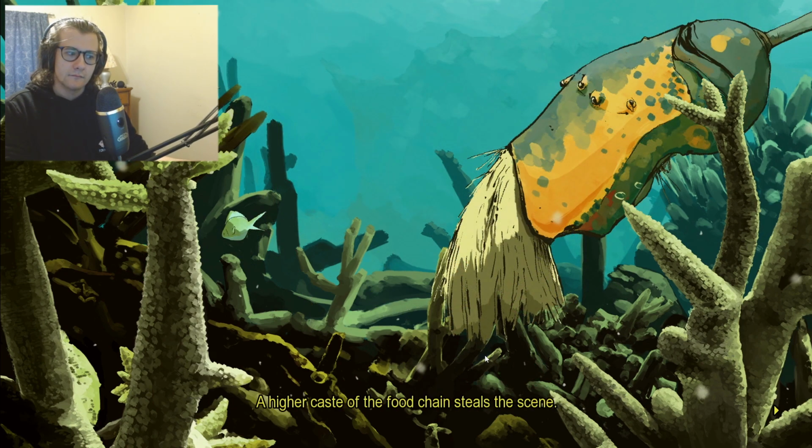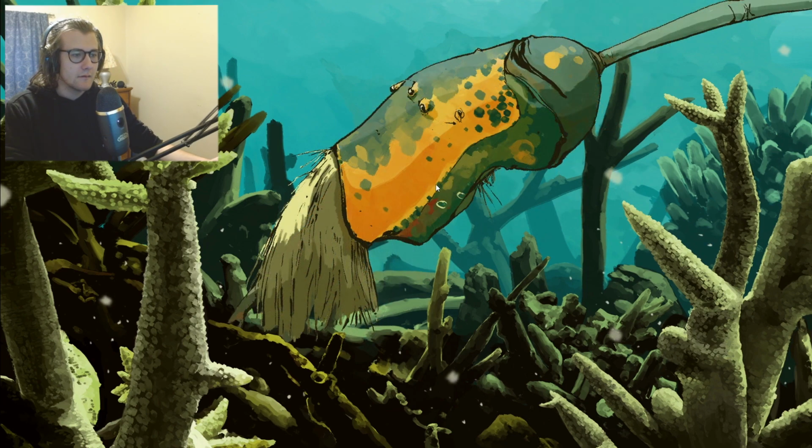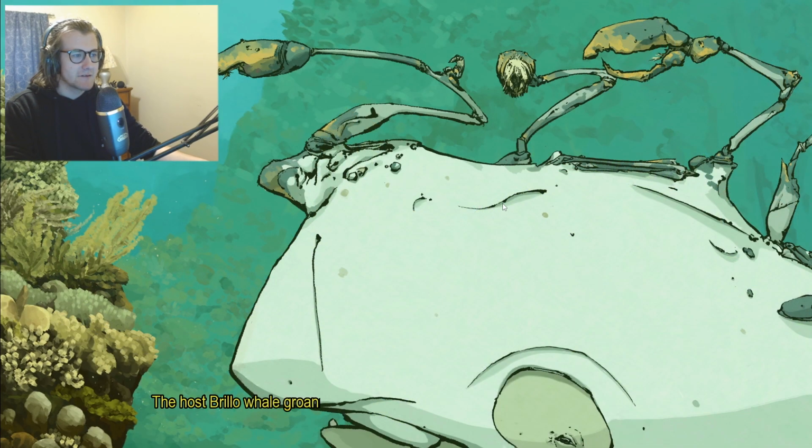A higher caste of the food chain steals the scene. Hello. What are you, Mr. Cambrian Explosion? It's a spotted barnacle claw. Oh. One powerful yank extracts the entire colony hiding below. The host willow whale groans with dissatisfaction. This isn't a meal fit for a leviathan. They will continue browsing for something more substantial.